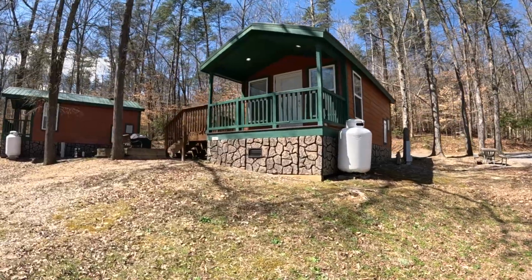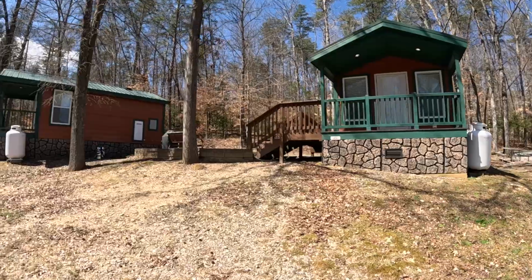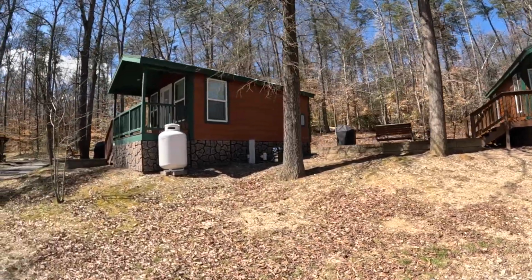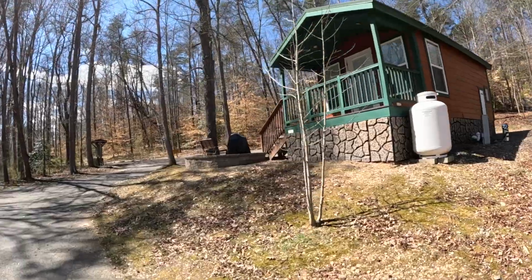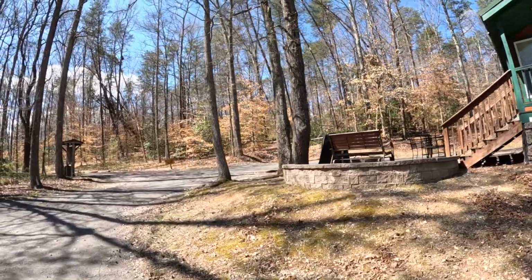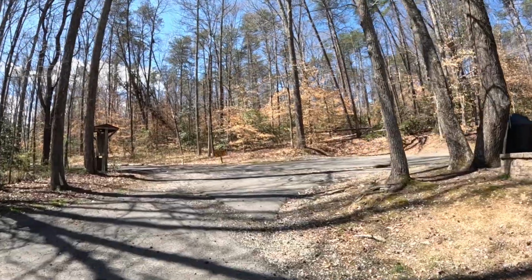Back in the back of the campground here are a couple of examples of their deluxe cabins. It looks like the cabins have a patio with a grill and seating and a table along with a small porch. So that is very nice. Also, I've been told, I have not done it yet, that there's a nice nature trail that runs around the property that you can go on.